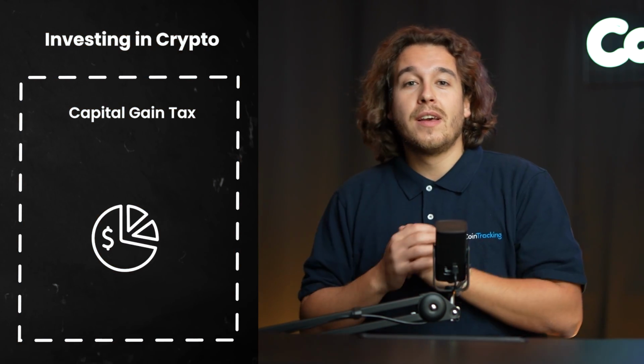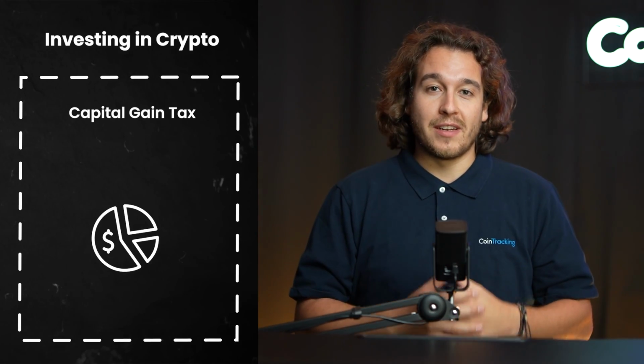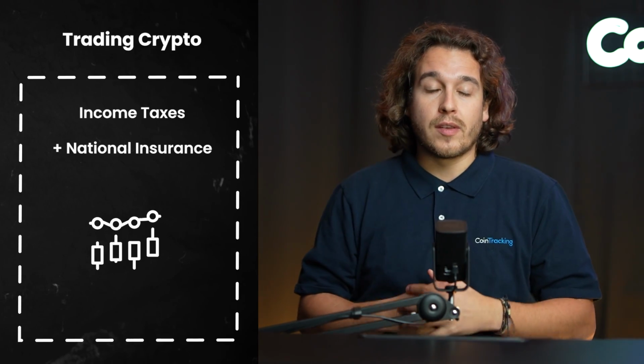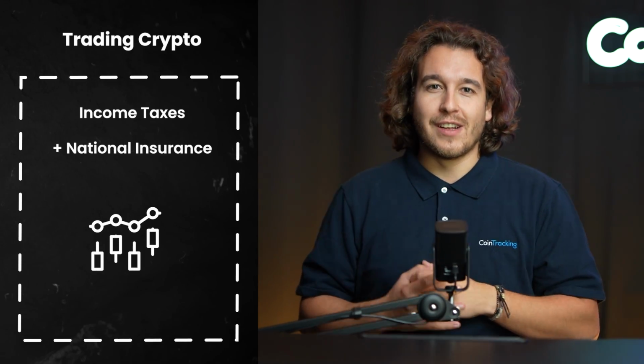Are you investing or trading cryptocurrencies? If the HMRC thinks that your trading activity fits into investment activity, then your trading gains fall under the capital gains tax. Whereas if you're buying and selling crypto as trading activity, this falls under your income tax, and you might also have to pay national insurance.